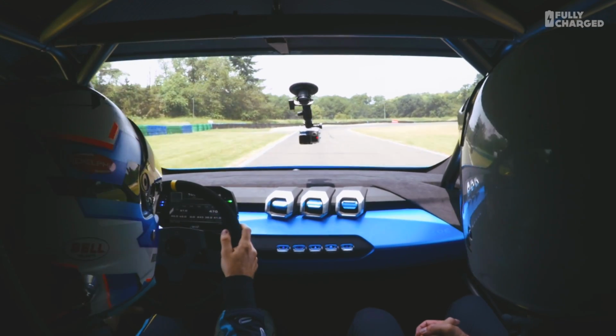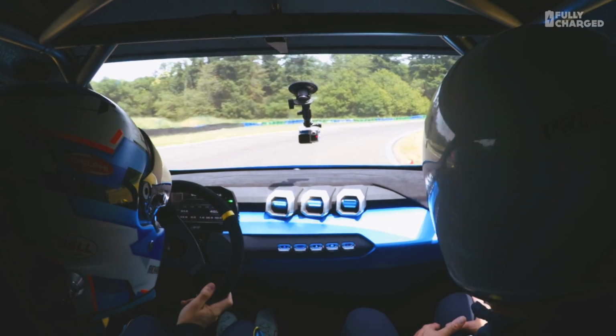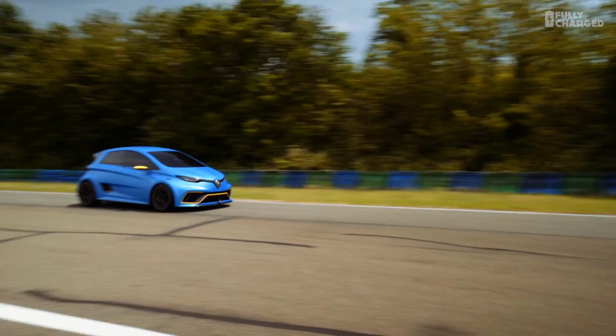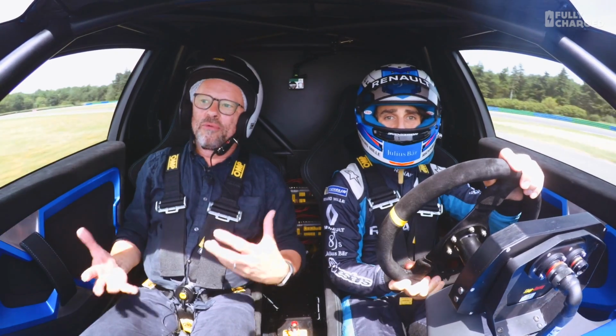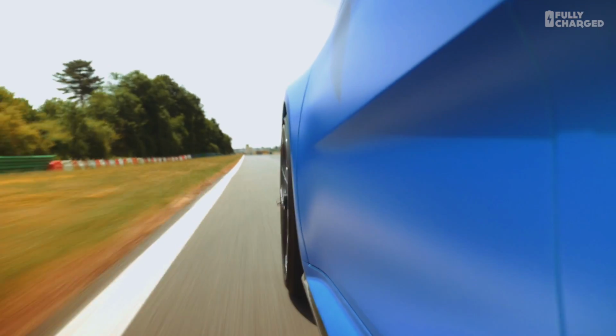Nice. That's a normal corner. Very nice, huh? I found it brilliant. I really enjoyed driving it. Yeah, it's a very good chassis as well as a good engine.